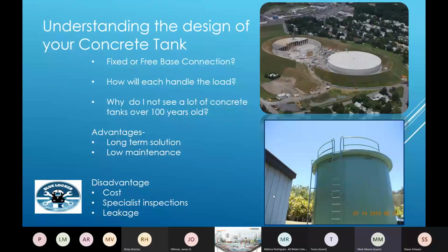First thing that's important is you've got to understand, is your tank a free base or fixed base connection? You need to know how each will handle the load. A fixed base connection basically means that your tank floor is connected to the wall by rebar, so that when you fill that tank, that wall is basically locked in place and it's not going to move. That's probably how about 80% of concrete tanks are built.